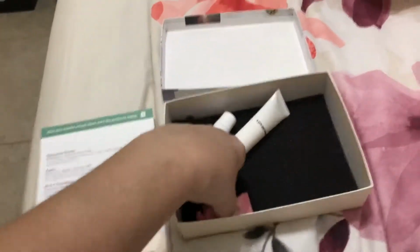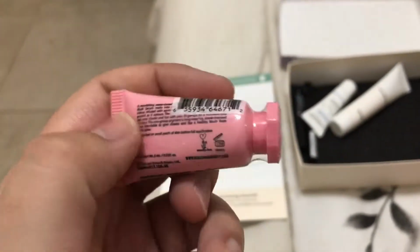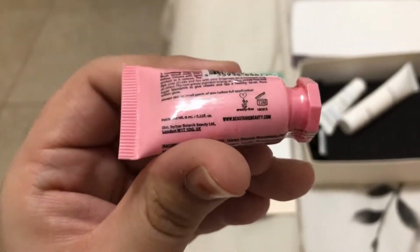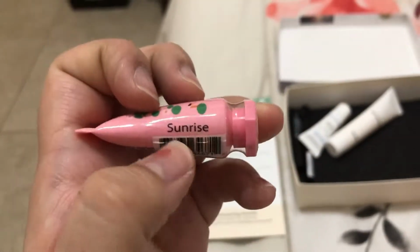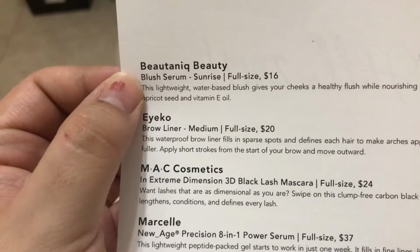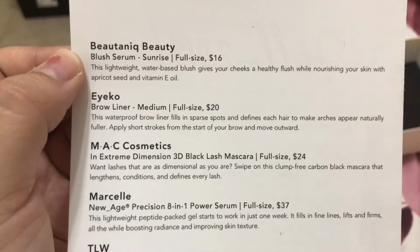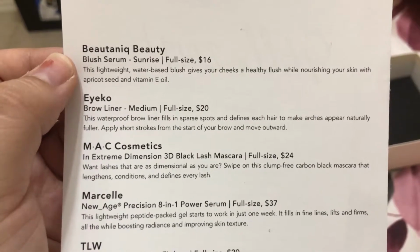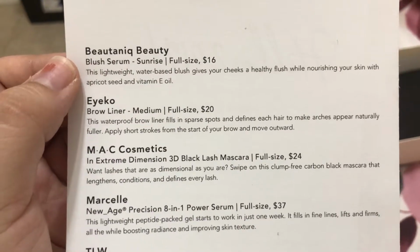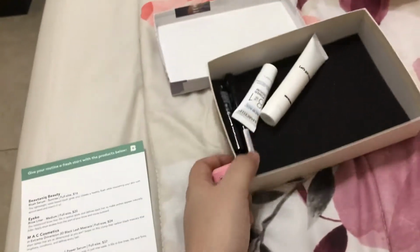So let's see. Okay, so this is this little sample. And it's a blush serum, so it's like a liquid blush. And let's see if we can see the color. I don't know. Okay, it's the color Sunrise, and it's from this brand right here. So this a full size costs about $16, and it says it's a lightweight water-based blush that gives your cheeks a healthy flush while nourishing your skin with apricot seed and vitamin E oil. So that's pretty cool. I will definitely give this a try and let you guys know what I think about all these things.